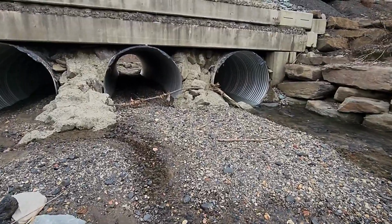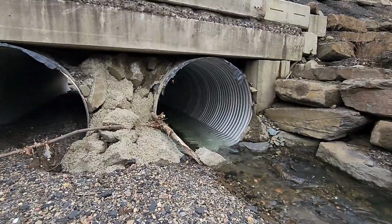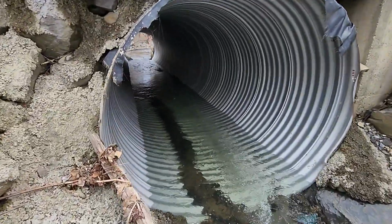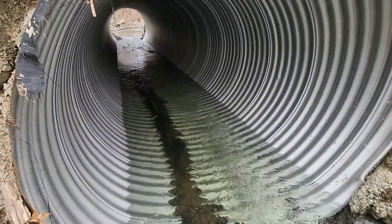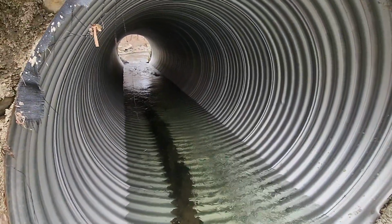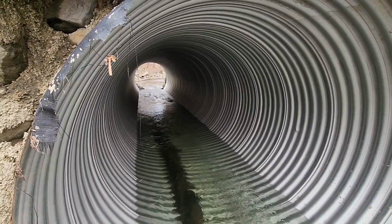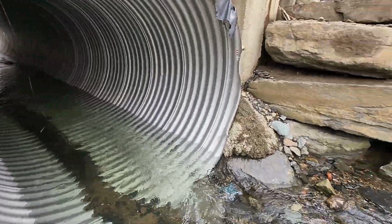And these are giant, probably 5-foot culverts. And at the time, again, I could have just easily walked through. And with that rain we had, you just see how clear that water is. But it's going right out to the river. And there are fish here.